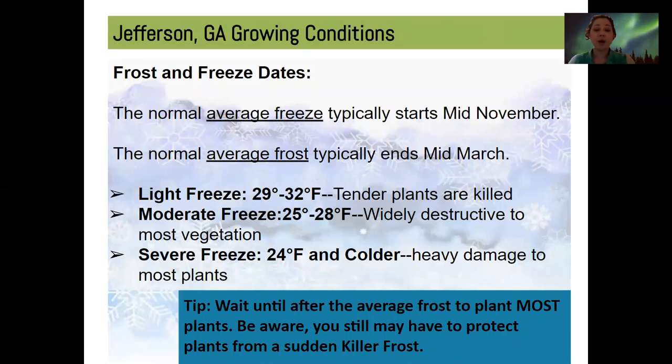You're also going to want to be aware of your frost and your freeze dates. For Jefferson, our average freeze typically starts mid-November. Our average frost typically ends in mid-March. And then just be aware that these are average times. 50% of the time they're going to start before that date. 50% of the time you're going to have a frost or a freeze after that date. A good rule of thumb is to wait until after your average frost to plant most plants. And then just be aware that you still may have to cover them and protect them from a sudden frost.